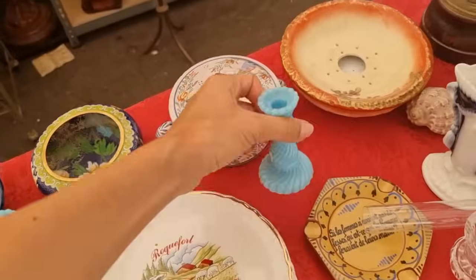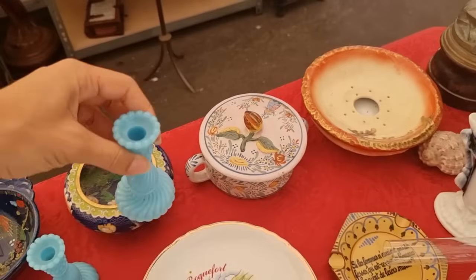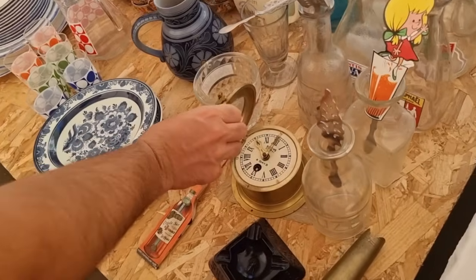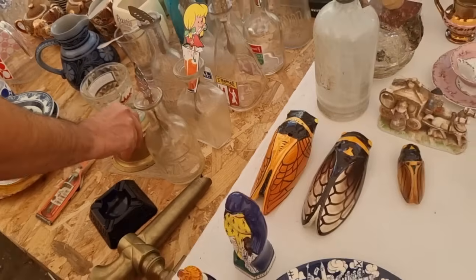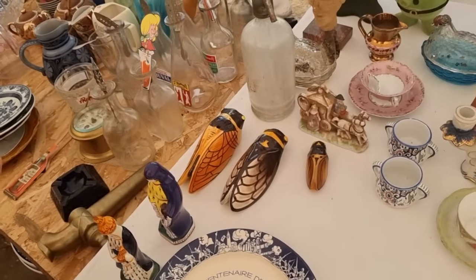In this shop you can find price tags only on a few items. And the others, well, you've got to ask the owner. That's how it works here in France. Sailing clock. Cicadas. Typical of the Provence region.